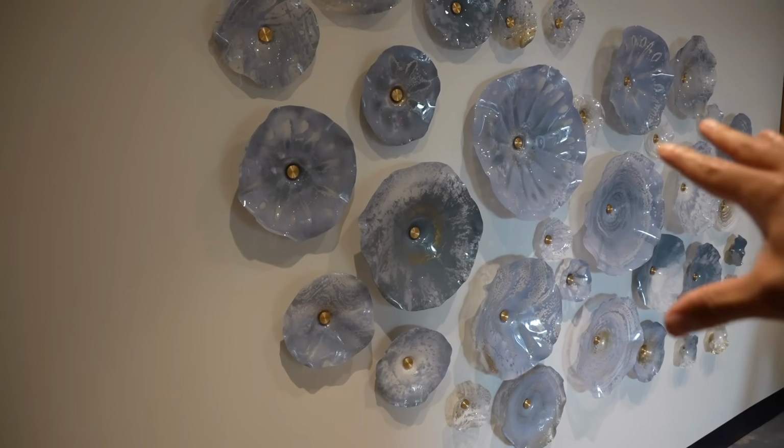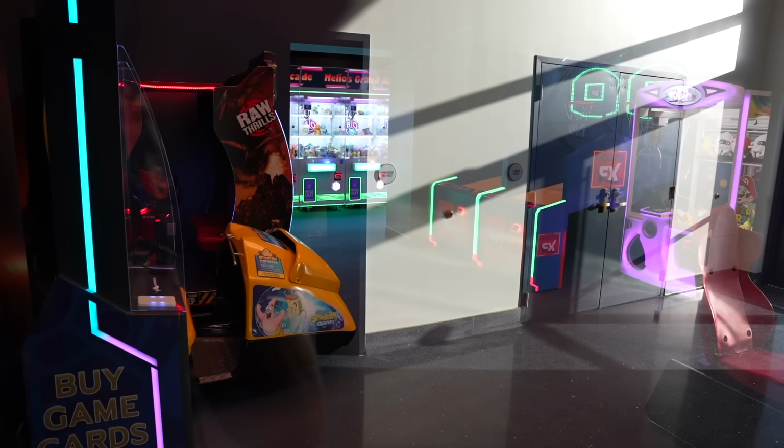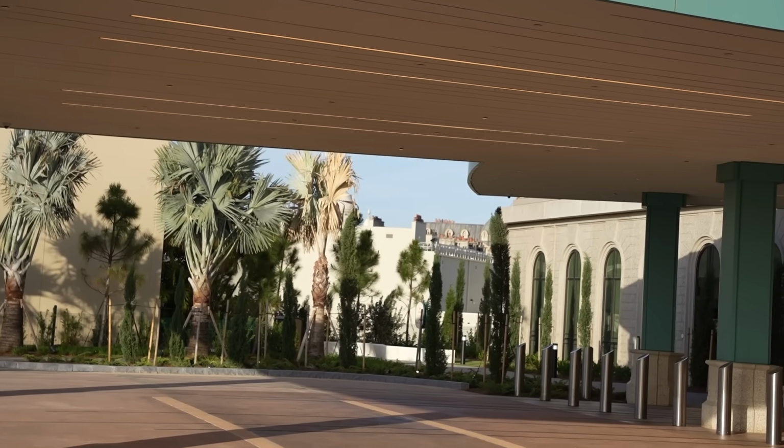I mean, imagine waking up to this amazing view of Epic Universe when you stay in one of these park-facing rooms. These are perfect. Also, the artwork will change depending on what level you're on. There's the game room. You can't see too much. Oh, from the front here, we can see a little bit of the Ministry of Magic.